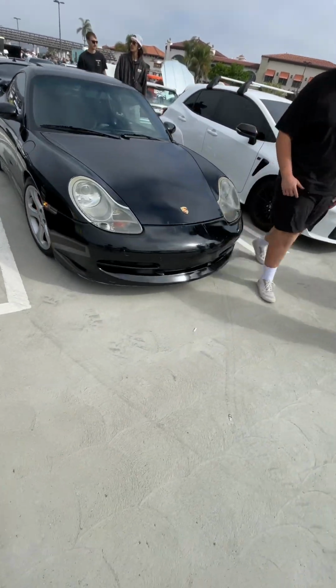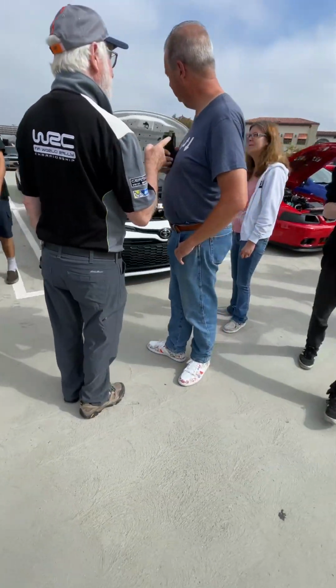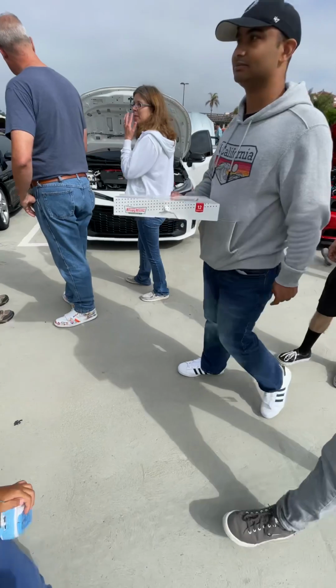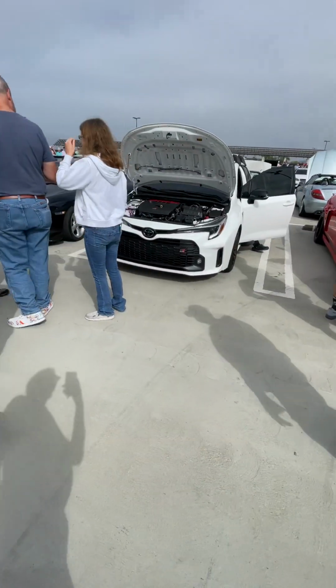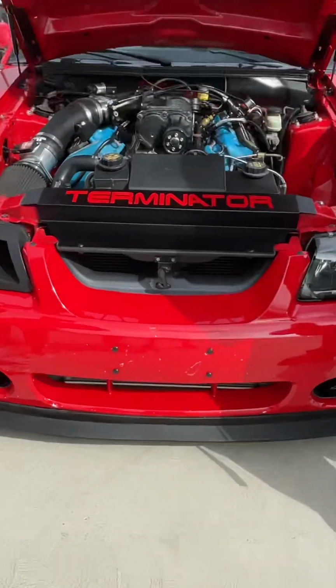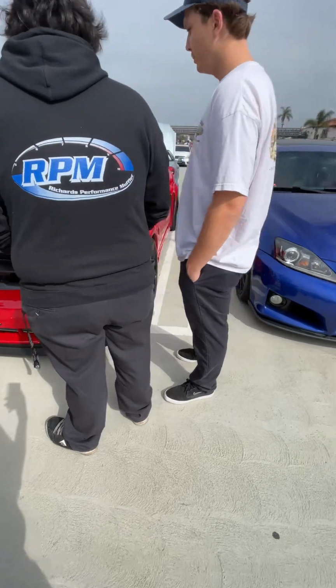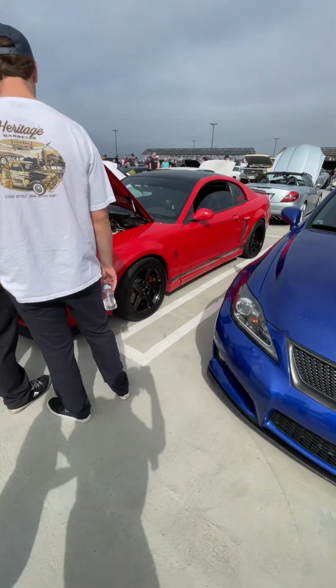Yeah, this is a Porsche. This is a Toyota. Looks ordinary to me. Hey, look at that cool... hey, what's that say on the thing? What's that word? The Terminator. Let me terminate you. Oh, I wonder what I would name my car. Oh, it's a Cobra.